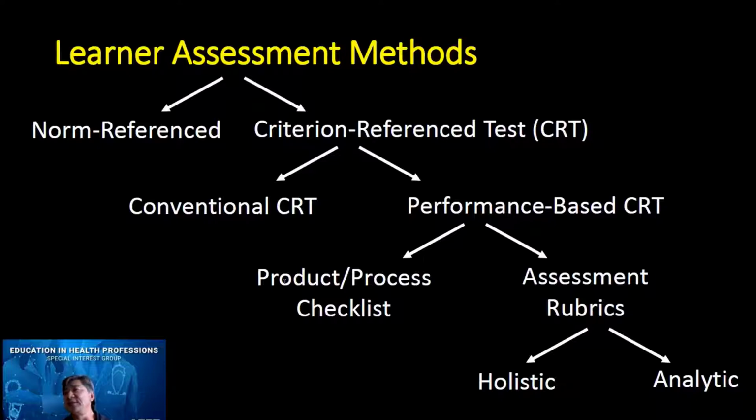So in terms of assessments in particular, just as an example, you have basically the world of assessment. You have norm reference and criterion reference tests. We don't do norm reference typically in education. Those are the big testing companies that have thousands and thousands of learners out there. Within criterion reference, we have conventional, multiple choice, true, false, fill in the blank. You got performance-based, checklists and assessments, rubrics, and you have holistic and analytic rubrics. So when I teach people how to align assessments, for example, I go over these different types.